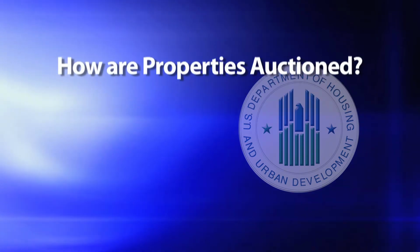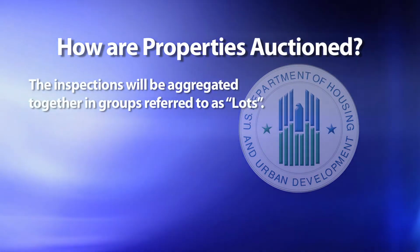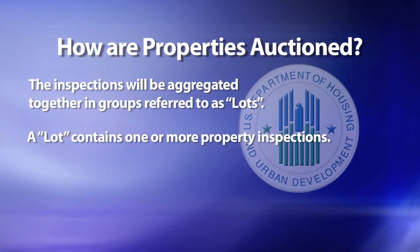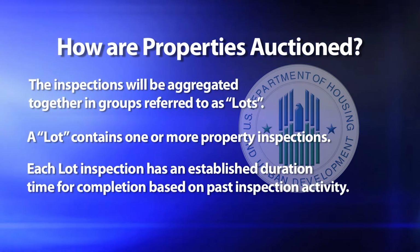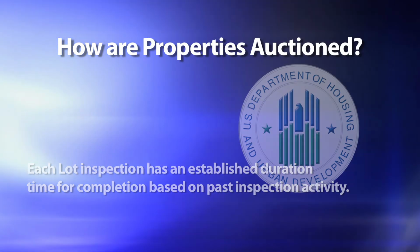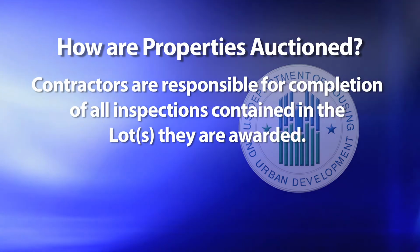How are properties auctioned? The inspections auctioned will be aggregated into groups referred to as lots. A lot contains one or more property inspections. Each lot inspection has an established duration time for completion based on past inspection activity. Contractors are responsible for the completion of all inspections contained in the lots they are awarded.